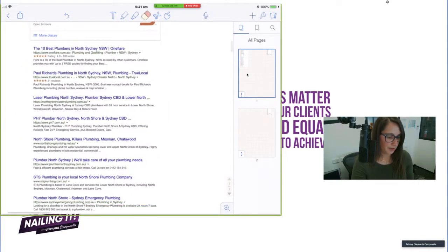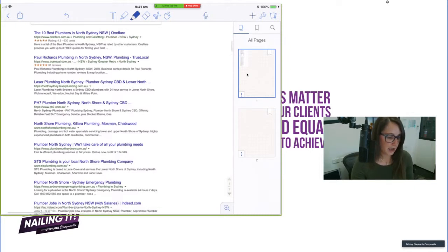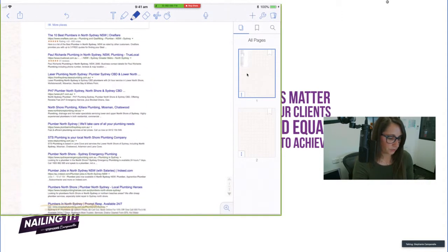Now, below here is your local listings, your SEO listings. This is what they call SERPs. It's basically the 9 listings on the first page of Google. So we've got 1, 2, 3, 4, 5, 7, 8, 9. Oh, we've got 10 today. Look at that.